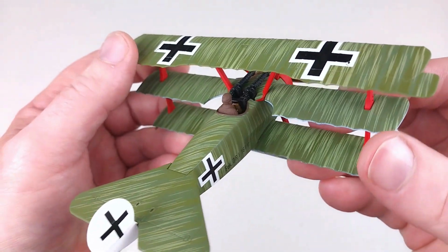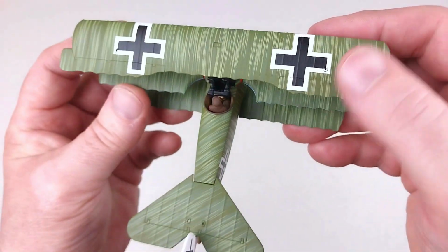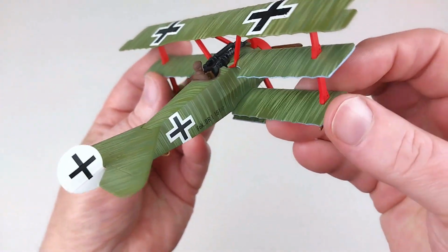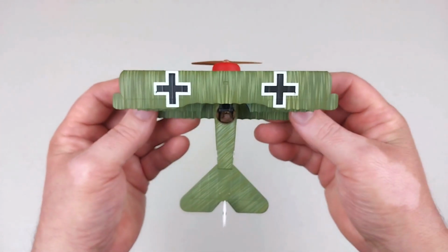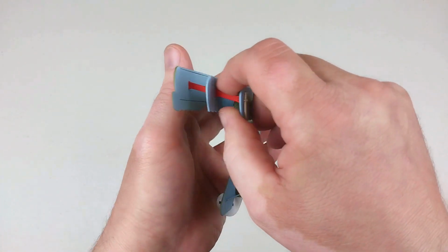That is pretty cool. It's got this whole overall finish, like a brushed two-tone green sort of finish on the canvas exterior of this aircraft. And of course that red nose there. But it does look fantastic. It was worth the stress, I will say that.